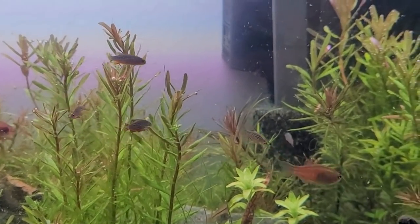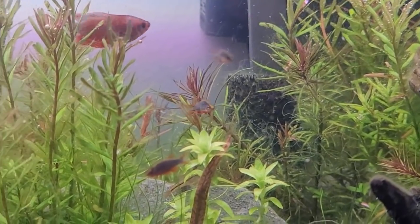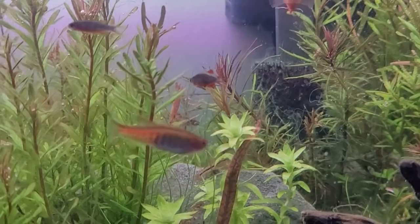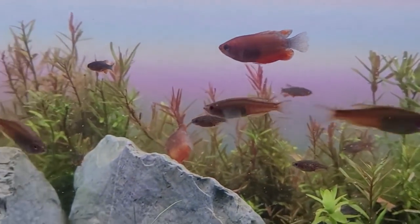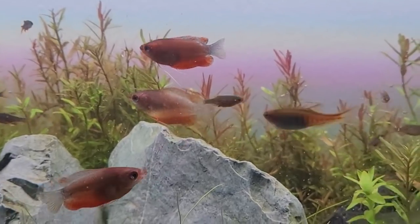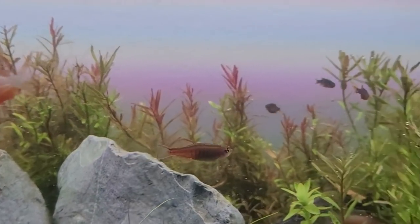And you can see that I've got celestial pearl danios, which are just a beautiful little fish found south of the lake. About 20 kilometers is where they were first collected, but there are reports that they're in the streams that feed right into the lake within just a mile of the lake or less.